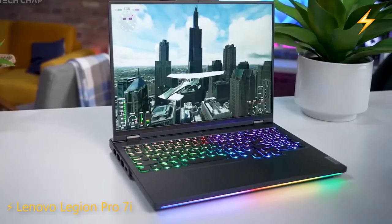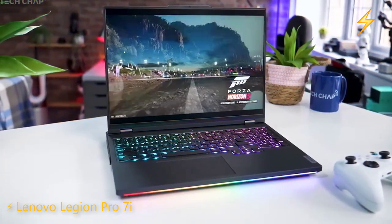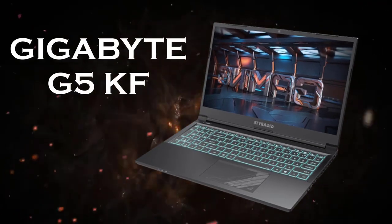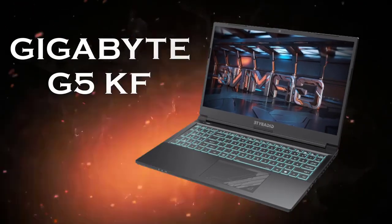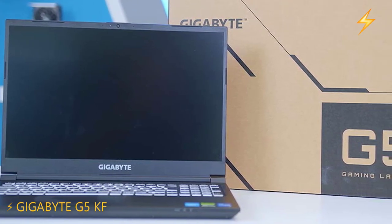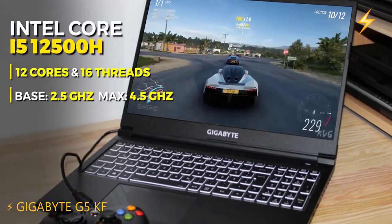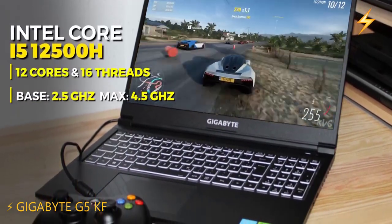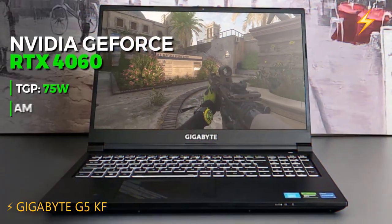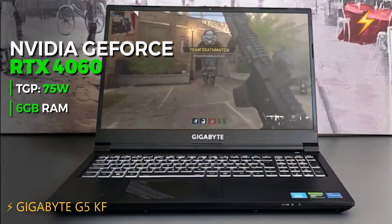If you want to do high-end gaming and you want a laptop especially for gaming and particularly for 3D modeling and rendering, then you can go with this laptop, the Gigabyte G5 KF, which is the best budget gaming laptop in 2024. It's priced at $783 and boasts impressive specs. Powered by an Intel Core i5-12500H processor with 12 cores and 16 threads, this laptop stands out for its RTX 4060 GPU with 6GB of RAM. It's remarkable to find an RTX 4060 GPU in this price range.